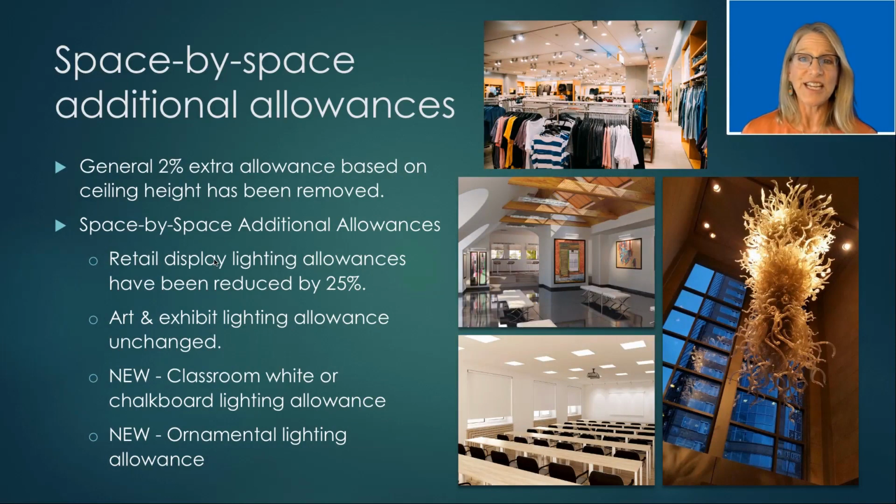There are also several changes to the additional lighting power allowances. The general 2% allowance that was based on ceiling height, that's no longer available. In the 2015 WSEC, this applied to spaces with ceiling heights greater than 20 feet and in office and library areas that had ceiling heights greater than 9 feet. The additional retail display allowances have been reduced by about 25%. And there are 2 new allowances that have been added for ornamental lighting and for lighting used to highlight a whiteboard or chalkboard in a classroom. To qualify under an additional allowance, display, highlight, or ornamental lighting fixtures must be controlled separately from general area lighting.